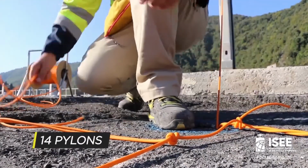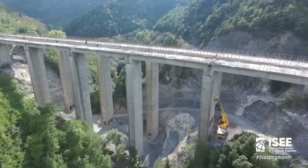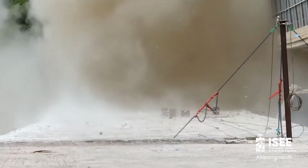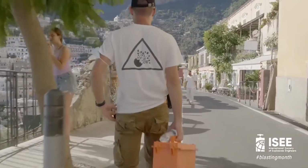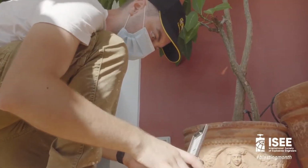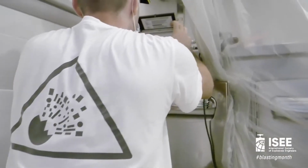Two carriageway road viaducts gone out of service due to overpassing their life cycle, as so many other bridges in reinforced concrete built before year 1980, which are ready to be blasted, spans and pylons together in a reverse domino. Positano, Amalfi Coast, in southern Italy, an iconic touristic place. Many historical buildings, some of them from year 1600 and in bad shape, needing not to be stressed too much. And the occupants also, and especially, better to put in place several ground vibration and noise monitoring stations.